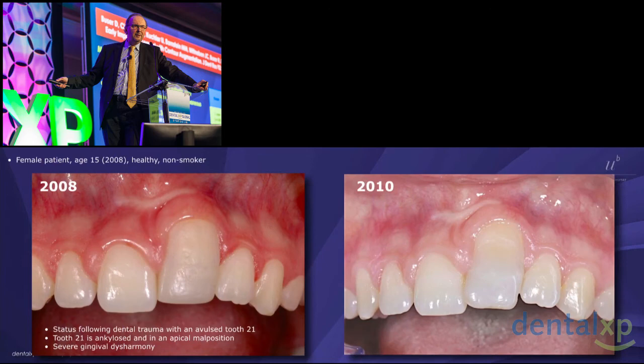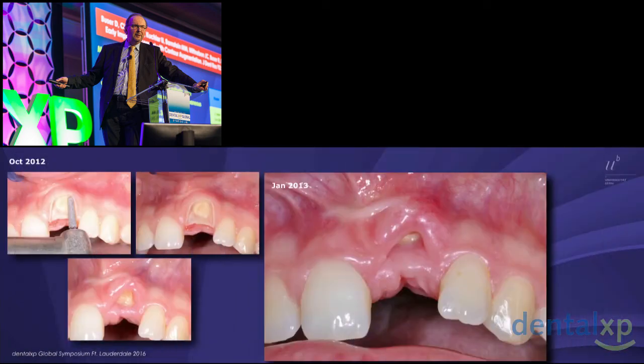The other one is even more interesting, a case I did with Urs Belser recently. See, patient came in age 15, an ankylosed tooth post-trauma, then 17 years of age, even more in an apical malposition, and you see a severe mucosal recession at this natural tooth. And then in 12 we started. Urs Belser got retired in 2012 and ever since works 1 day per week in my department with the prosthetic group. And he's doing a lot of my patients now. You see, always on Tuesdays he works hard, harder than in Geneva.